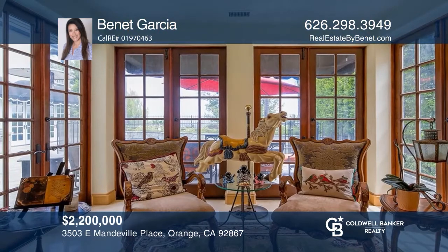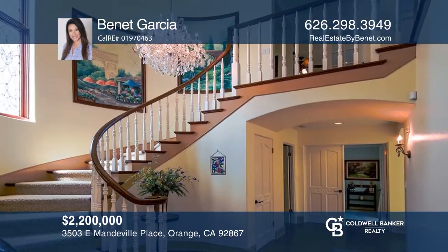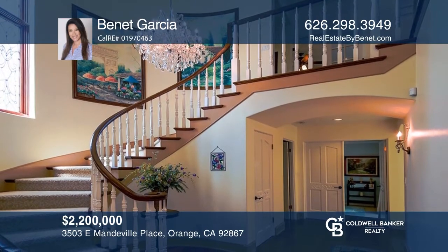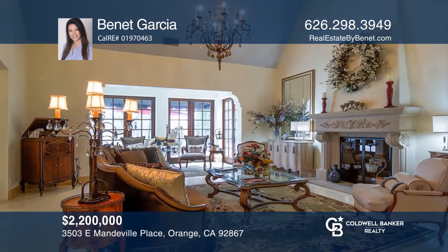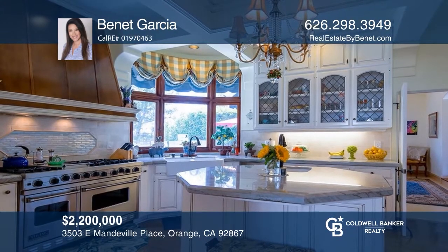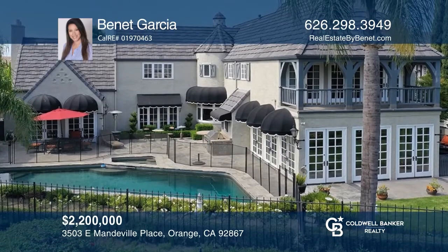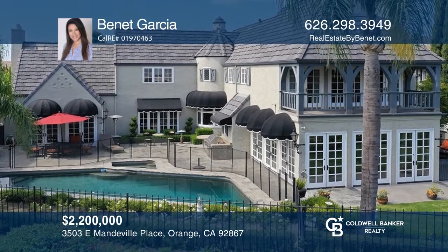Exquisite estate in guard-gated Hillcrest featuring hardwood and limestone flooring, tray ceilings, and gorgeous windows. It boasts a formal entry, grand living room, library, family room with bar, and so much more. Enjoy a chef's kitchen with Viking appliances, gorgeous backyard pool, spa, barbecue center, and lawn. Binay Garcia is ready to show you your new home.